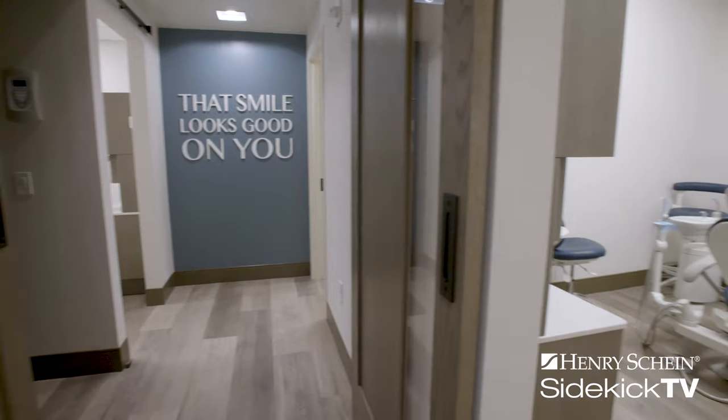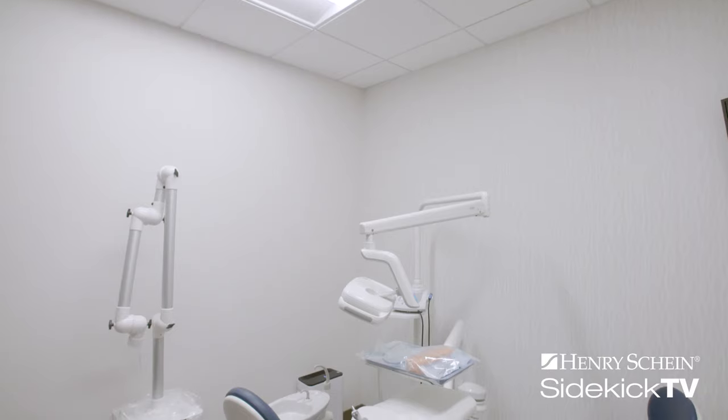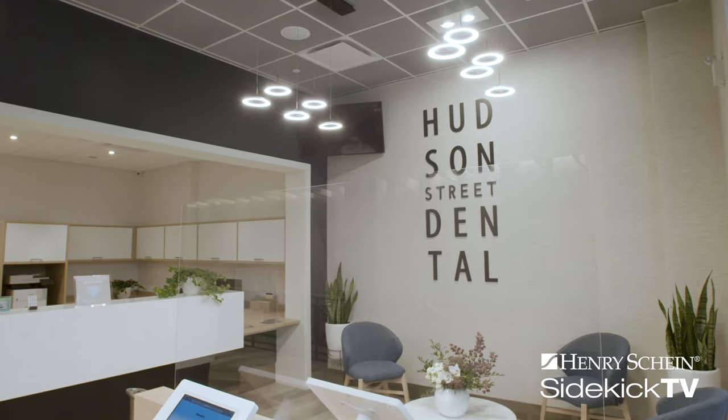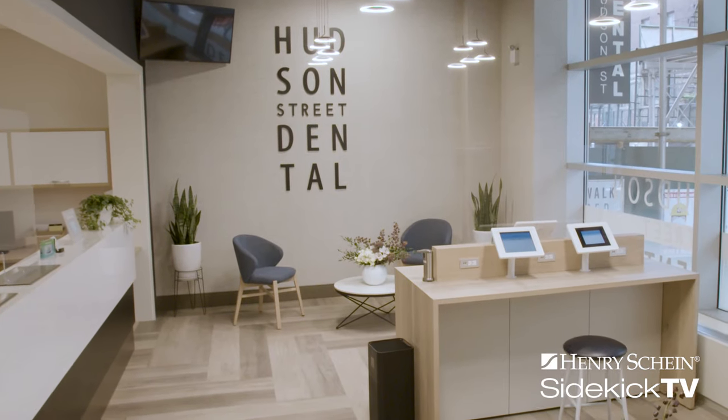We have the ability to expand and add another 6 chairs. And as the community grows, we anticipate that in the next year or two, we'll actually expand. We'll grow the model eventually. We are a full service, multidiscipline office. We'll end up having a periodontist here, an endodontist here, an oral surgeon here, and most likely a pediatrician.